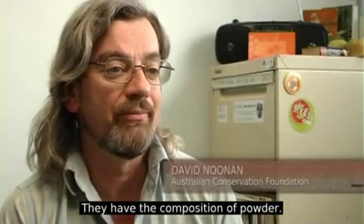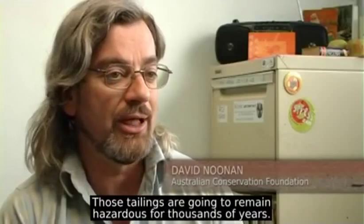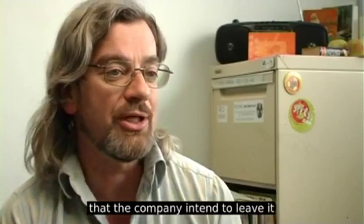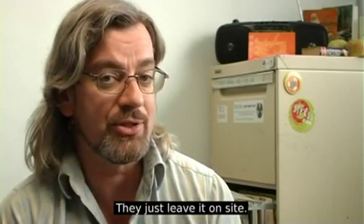They have the composition of powder. It's readily eroded by wind or by water, and those tailings are going to remain hazardous for thousands of years. The volume is so large that the company intend to leave it on the surface and not move it. They're looking to just leave it on site.